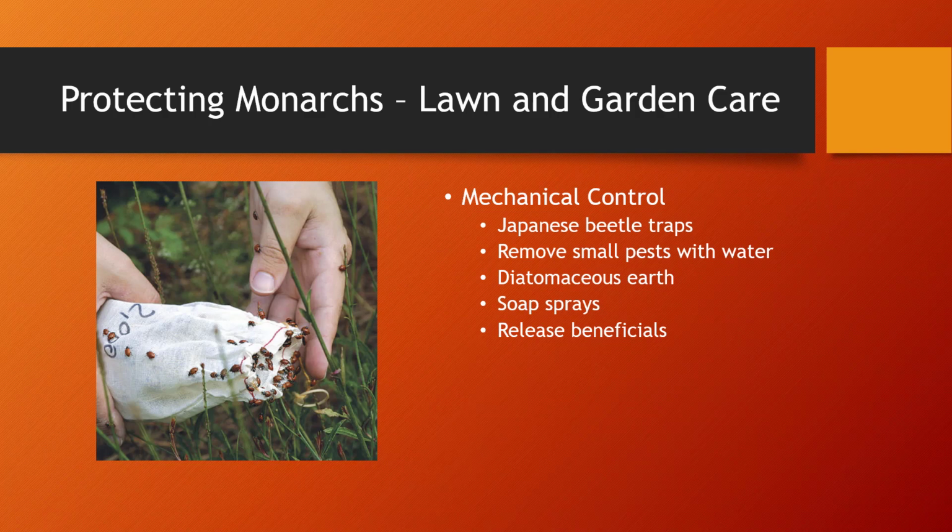And then you can release beneficial insects. So in this picture over here, you can see we're releasing ladybugs. You can also get lacewings, pollinating bees, and many other beneficial insects that are going to help keep the pest populations down.